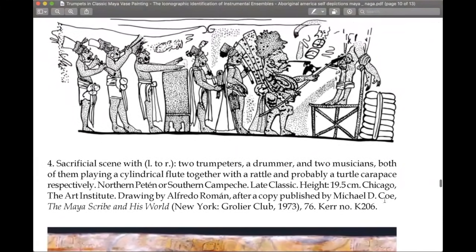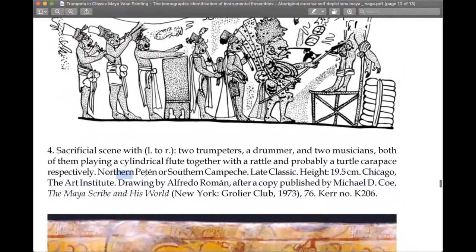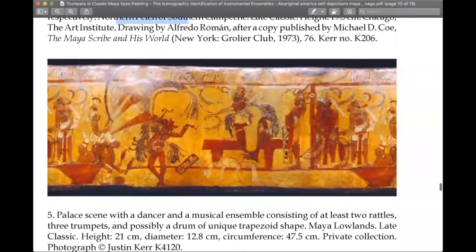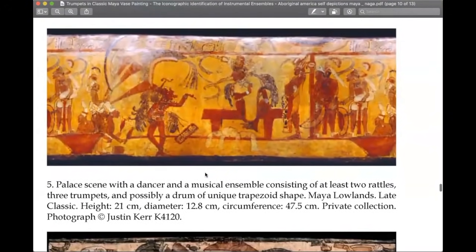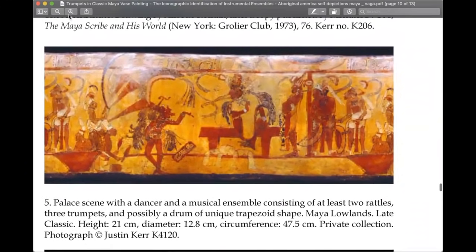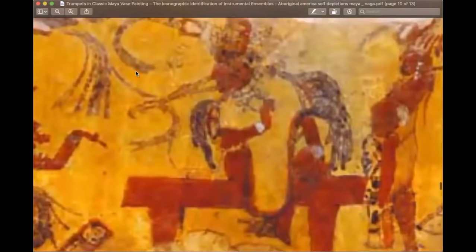And there's the info right here, so you can see it. Pause it if you like. This is from Northern Petén region, where they're finding thousands of structures right now with their lighter technology. Now I want to read this one right here. It says, palace scene with a dancer. All right, this is the dancer probably right here. And a musical ensemble consisting of at least two rattles, three trumpets, and possibly a drum of unique trapezoid shape. Maya lowlands. All right, so let's just zoom in real quick.